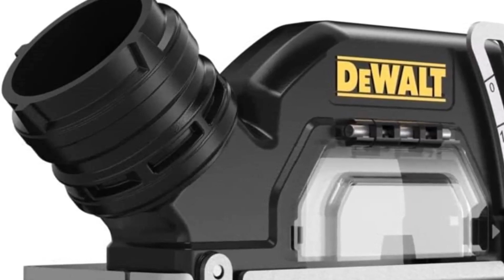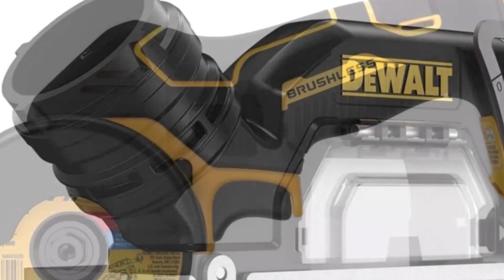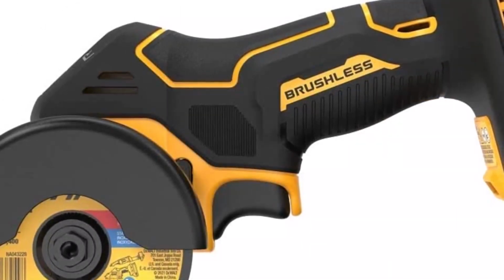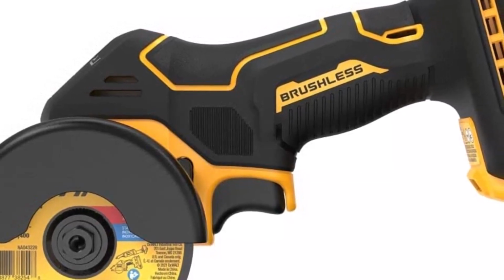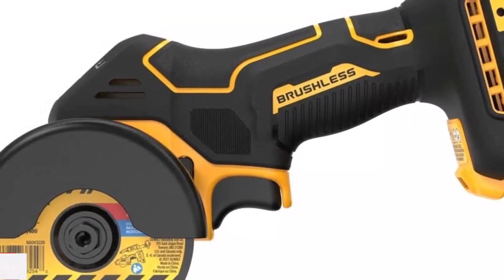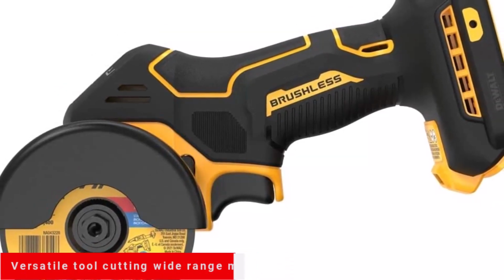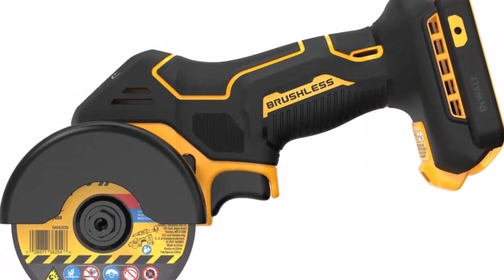It includes 3 types of blades for cutting a wide range of materials, and the LED work light helps illuminate dark work areas. The dust shroud features tool-free depth adjustment with mm and inch markings, making it more convenient to set the desired depth. Versatile tool for cutting a wide range of materials. Cut a wide range of materials, includes bonded abrasive wheel, diamond multi-material wheel, and diamond tile wheel.